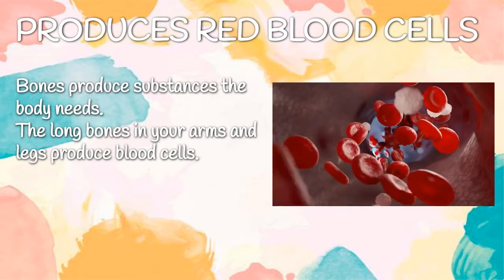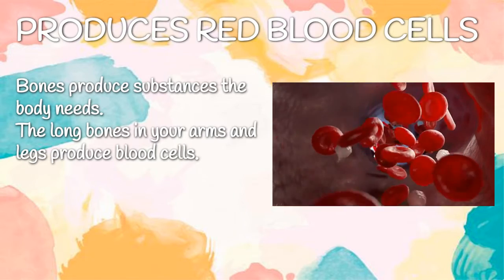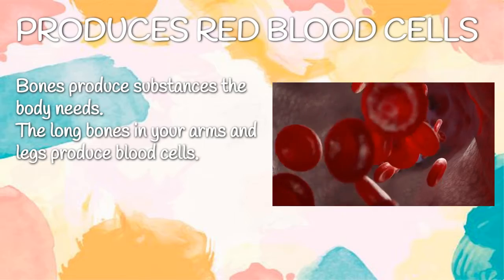Bones also produce substances the body needs. The long bones in your arms and legs produce blood cells.